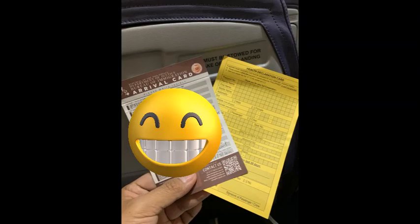By the way guys, at the airplane, bibigyan nila kayo ng dalawang form. One is colored brown, another one is yellow. So yung brown is the arrival card, represent mo yon sa immigration sa NAIA Airport. And then yung yellow card is the health declaration card.